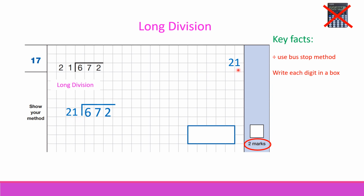So we've got 21 up here and I'm going to write down my 21 times table. So my second one, 21 times 2, is the same as doubling 21 or 21 plus 21. So 20 plus 20 is 40, 1 plus 1 is 2, so my second one is 42. Add on another 21, so 40 plus 20 is 60, 2 plus 1 is 3, so 63 is my third one. Add on another 21, 60 plus 20 is 80, 3 plus 1 is 4, so I've got 84.